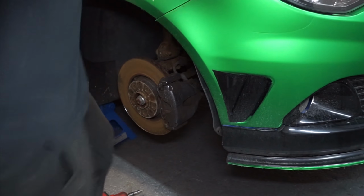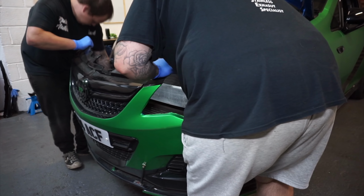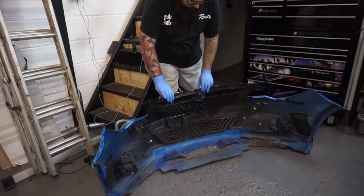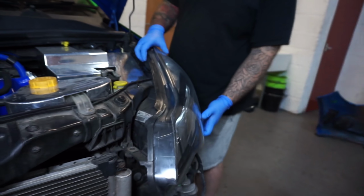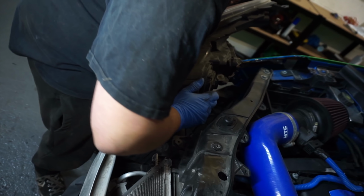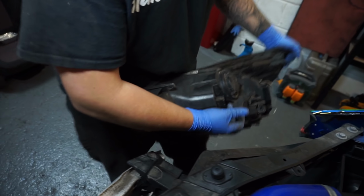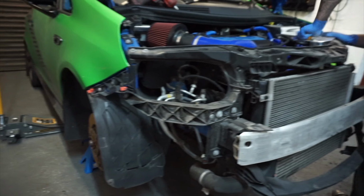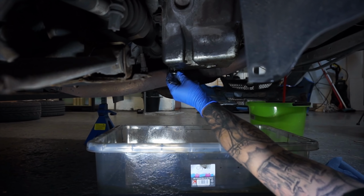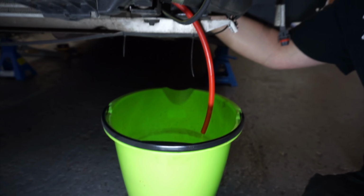We're taking the front bumper off and the lights. This is going to allow us to work on the engine and take it all up to pieces without actually damaging anything that's on the car. The next step for us is to keep stripping parts off the car and drain all the fluids. We're draining the oil and the coolant, letting them all fill up and empty it over time.